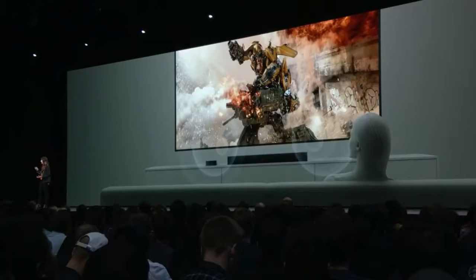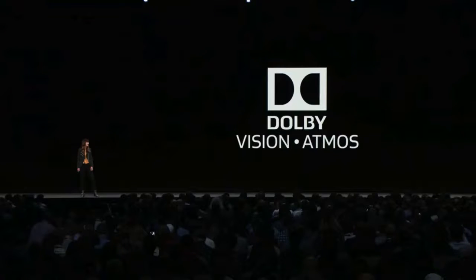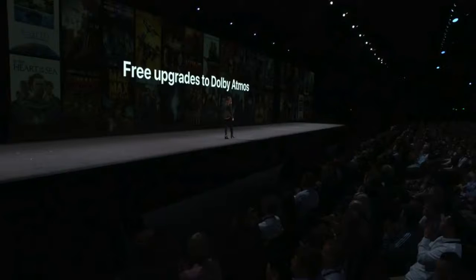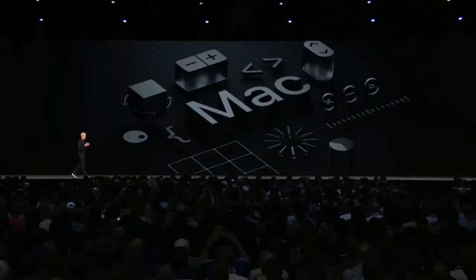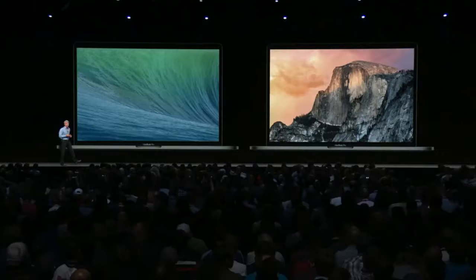The most important stuff that Apple mentioned was that it's getting support for Dolby Atmos. So all you need is a Dolby Atmos compatible soundbar to enjoy that. You're going to be getting some new aerial screensavers, and one that's from the International Space Station, which was actually pretty neat. Third-party remotes will now be able to control the Apple TV as well, and there will be many new services and channels.